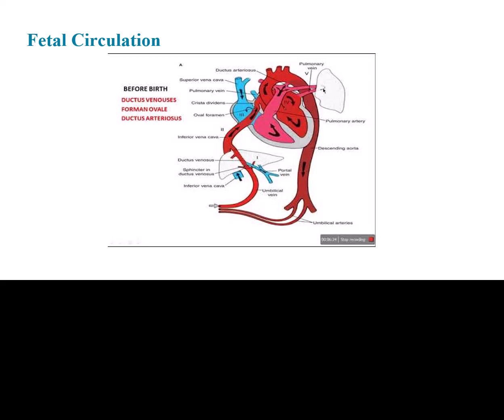The umbilical vein connects to the inferior vena cava by way of a structure that is known as the ductus venosus. I will not ask you about that particular name, but what I do want you to know is about the foramen ovale. The foramen ovale is a hole that's between the left and the right atria, and it allows both oxygenated blood and deoxygenated blood to mix as it leaves the left ventricle going out into the aorta.